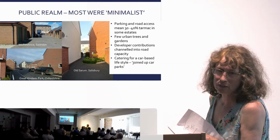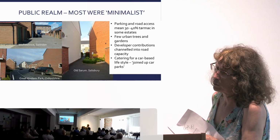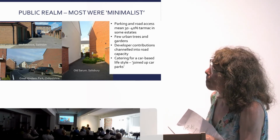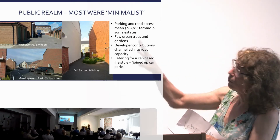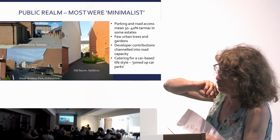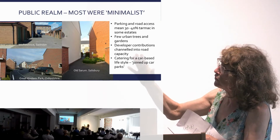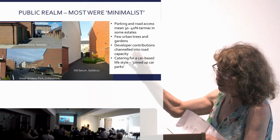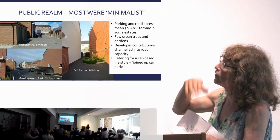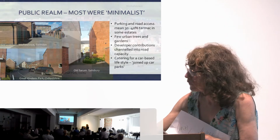Urban trees, really very few, and local authorities I've spoken to have said part of this is cost savings. The fact that they're car-based means when there are planning applications in, there are transport assessments, an amazing number of car journeys predicted, thousands, and therefore a lot of contributions from developers into road capacity, and so on.